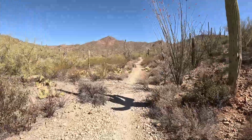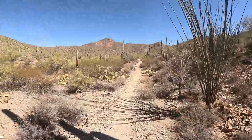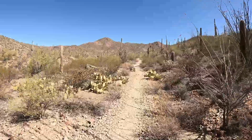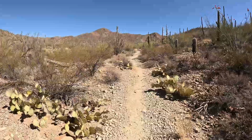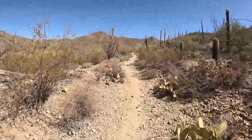It's a beautiful day. It's going to be in the 80s today, and it is officially now rattlesnake season, so we may even see a snake on this trail today.